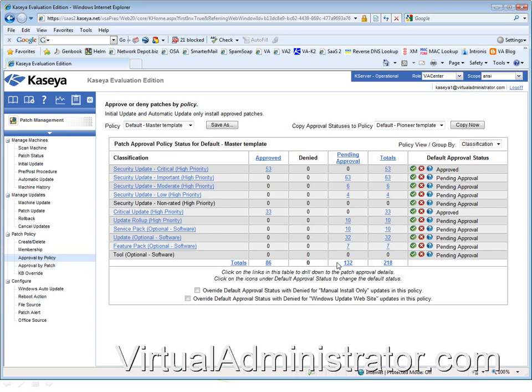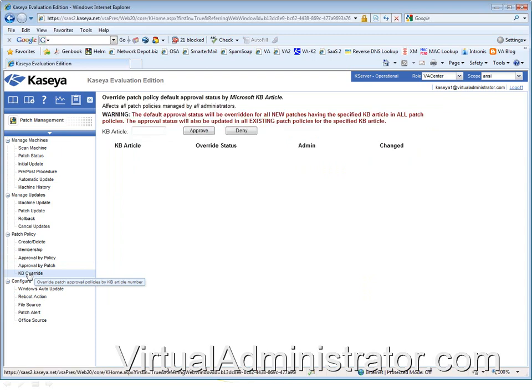Yep. And with that said, the last is KB deny. If you really have a patch that you never want, add it to the KB deny. You put in the KB article number, just the number itself, and then approve or deny it. Jim, how would we... across the board. Go ahead. No, I'm sorry.